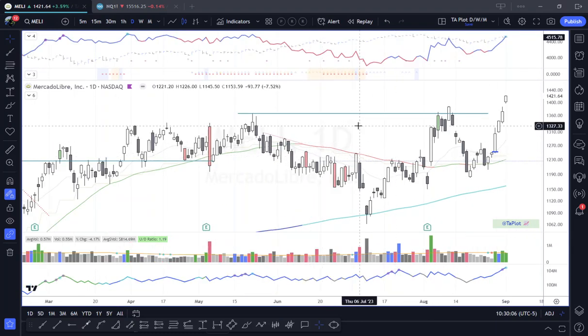This is not a buy here. Okay, so the other two stocks that I've been watching, I've been also posting about on Twitter.